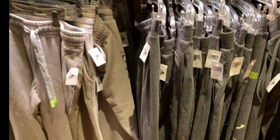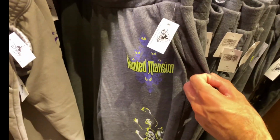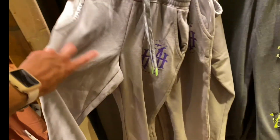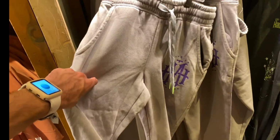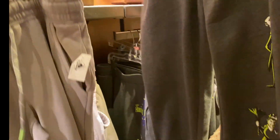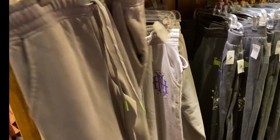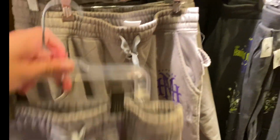And here are some more sweatpants here. These are $49.99 and these are $49.99 as well. Two different style sweatpants. I like these more than those. I don't like the tie at the bottom, the way you tie it. See? Oh, interesting. I do like these, just plain gray with the Haunted Mansion logo.